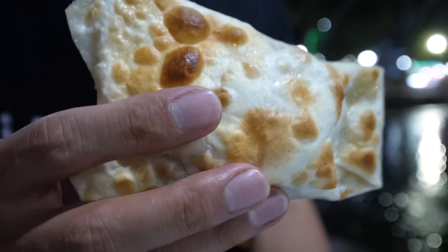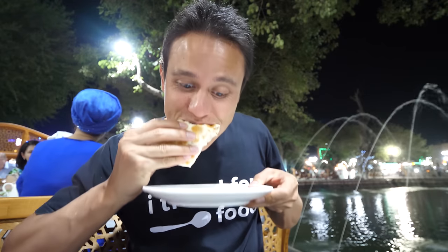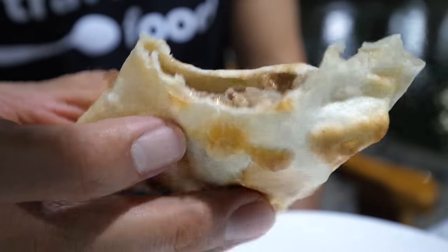We're beginning with Bukhara's signature style samosa, and it's almost like a little pocket envelope. Oh, it's so juicy. You taste the lamb and the onions in there, and then also the tomato.